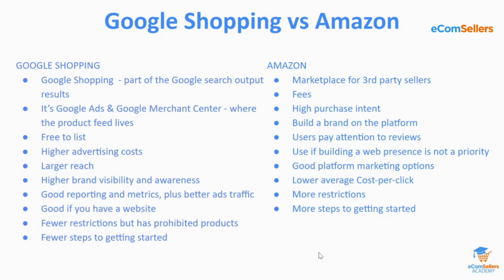And then on top of that, you have the referral fees that Amazon's going to charge you. So you have more fees going on and things that you have to contend with. The variety of different types of potential fees, whether you're doing FBA or seller fulfilled, you have some stuff to think about. There is a high purchase intent when people go to Amazon. They're not just going to Amazon for the sake of going to Amazon. They want to buy something. So when they want to buy something, that's when they go to Amazon, because they're ready to buy.